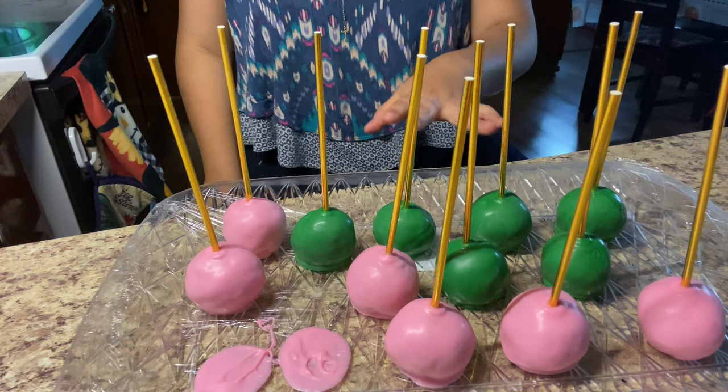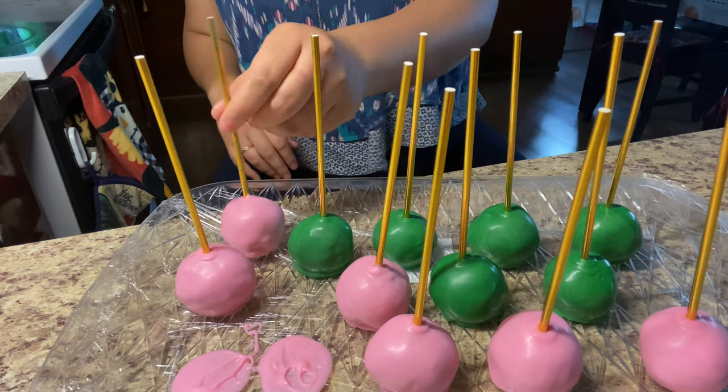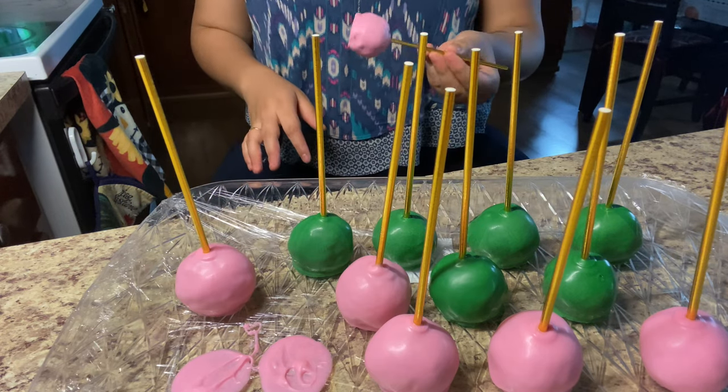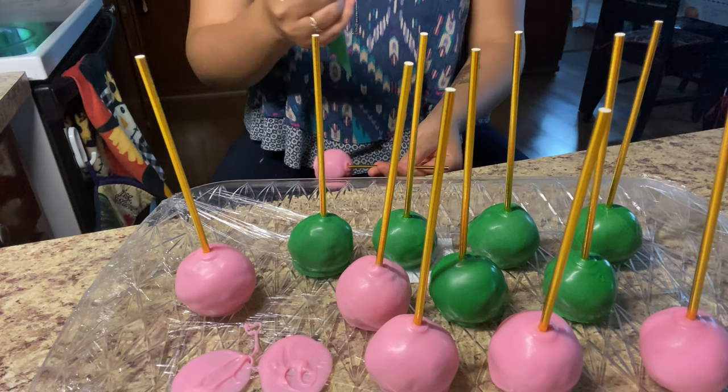We're about to be done, guys. I have the trash can in front of me because I'm going to be drizzling over the trash can, of course. So I'm going to grab my pink cake pop and then I'm going to drizzle it with the green.